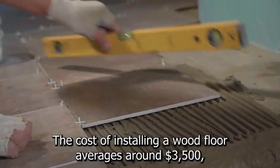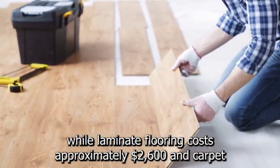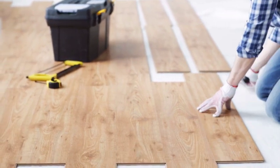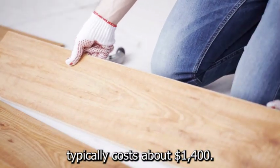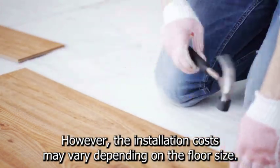The cost of installing a wood floor averages around $3,500, while laminate flooring costs approximately $2,600, and carpet installations usually cost around $1,500. Vinyl or linoleum flooring, which is the cheapest option, typically costs about $1,400. However, the installation costs may vary depending on the floor's size.